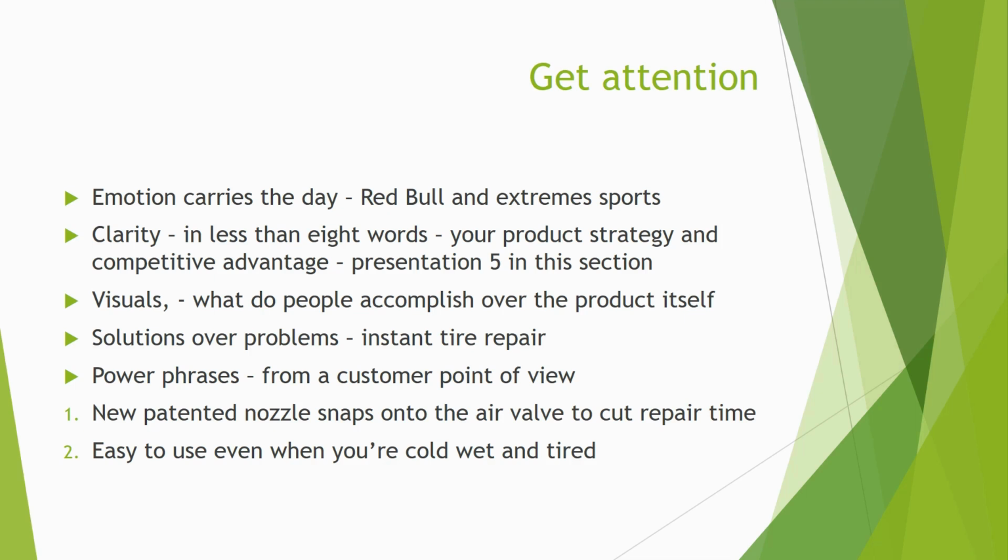So you have here: the new patented nozzle snaps onto the air valve to cut repair time. So what kind of a power phrase is that for our instant tire repair? Not very good. It's all about me. It's all about the product, and it's nothing really about the user. The second one: easy to use even when you're cold and wet and tired. So that's a much better message. It's much more you. It's much more targeting, something that the end user is really going to have some type of emotional response to.